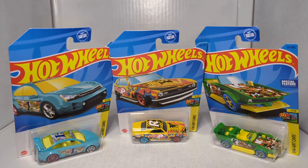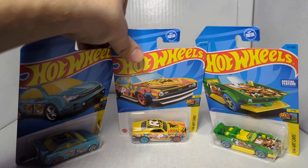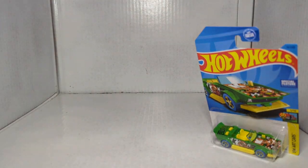But anyway, yes, 10 cars. We're going to get through this today. It's going to be a lot of fun. Some of these are actually pretty cool. Some of them not so much. And let's get right into it with the first one here, which is Track Manga.